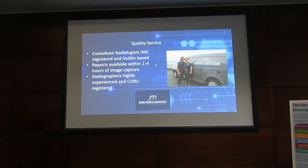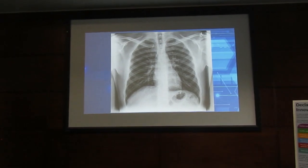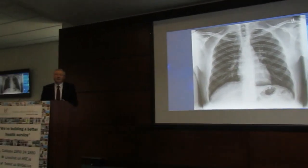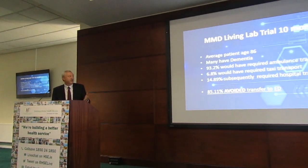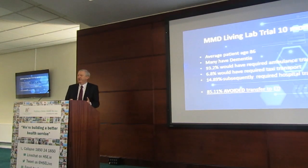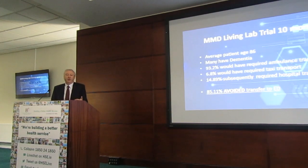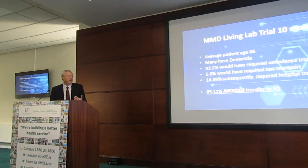This is another living lab. That's an operation, and obviously hospital grade X-rays are provided by this. But some of the data is really stunning from the pilot. The average age of patients where this was used was 86, and in the past this patient at 86 would have required a hospital transfer with a nurse, waiting around in A&E for anything from 4 to 8 hours, taking up capacity and space, and then having to be transported back.